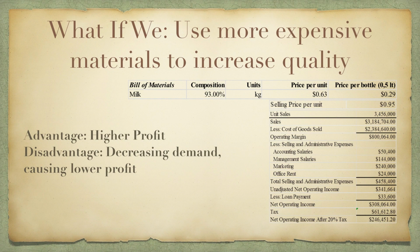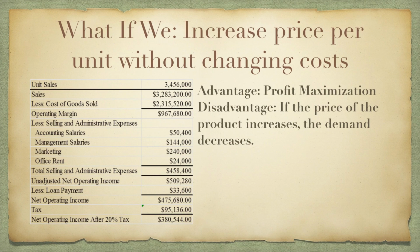Case 2. Using more expensive raw materials to increase the quality of our product. If we use high-quality milk, 3 cents more expensive than the current milk, and we assume that the new price for the product should be 5 cents more expensive, then we estimated that the demand will fall by 3%. Advantage: higher profit. Disadvantage: if we increase the price too much, the decreasing demand percentage will be higher, causing lower profits.